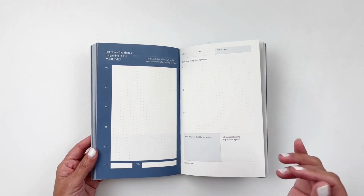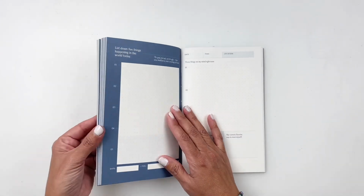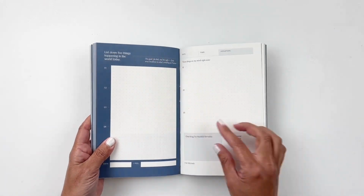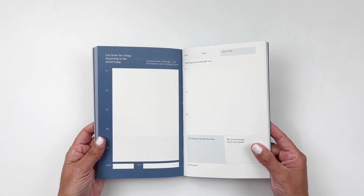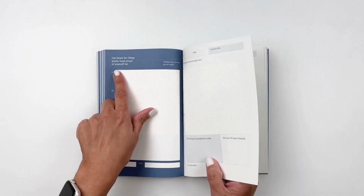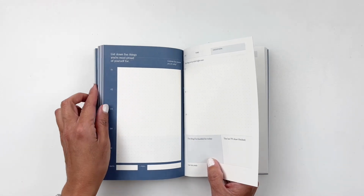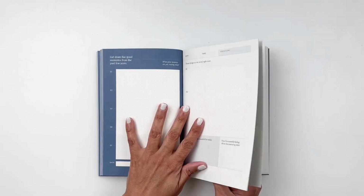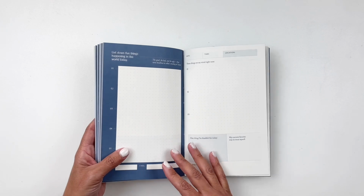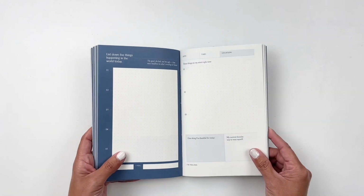And I love that it has prompts and it has date, time, location. Between each, I think maybe 3 pages, you get this type of page that says list down 5 things happening in the world today, or it will say list down 5 things you're most proud of yourself for. So it has really fun prompts to help you journal about certain things, maybe things that you weren't going to journal about or didn't think about journaling, something like that.